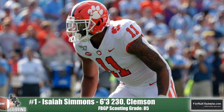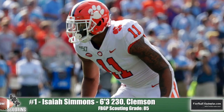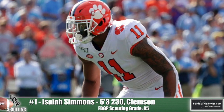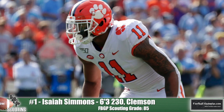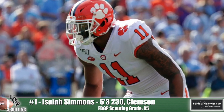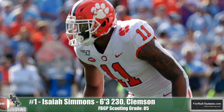It's no surprise that Isaiah Simmons out of Clemson graded out as the top outside linebacker prospect in this year's draft class. It's his versatility along with his elite athleticism that makes him special. Simmons can play all three linebacker spots, even showing the ability to play as an overhang defender. He's got the range and the coverage skills to be a consistent playmaker as a pro.